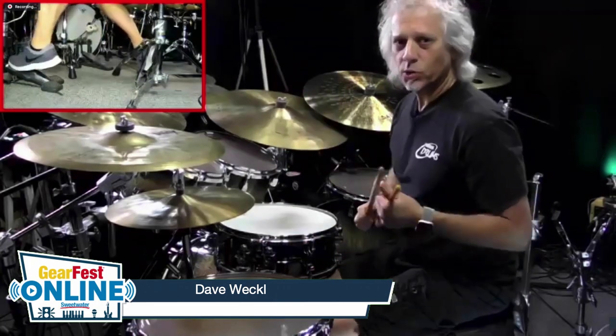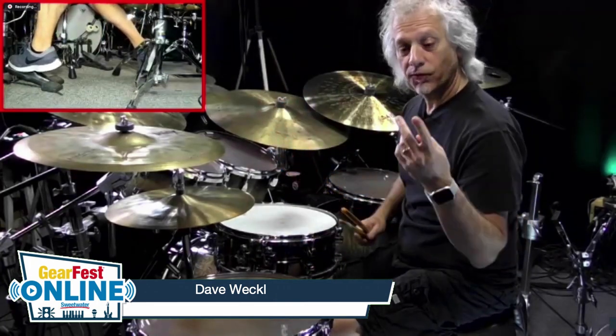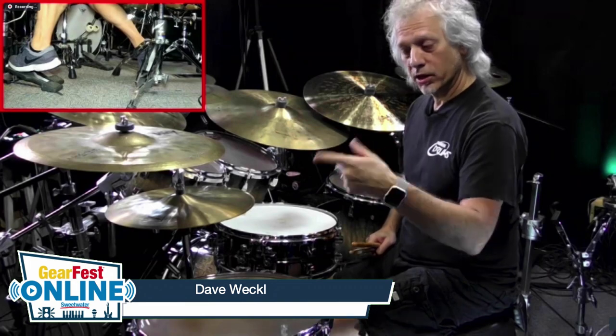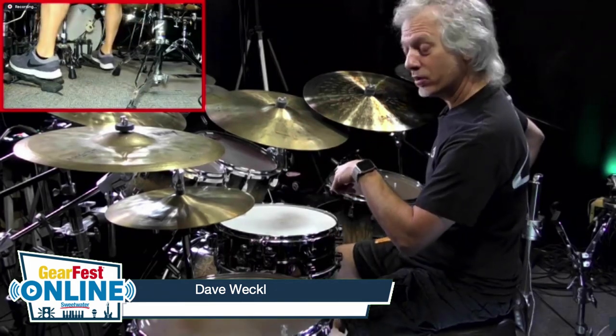Now, so those were all three of them in and out of one another, and that's just one. You can do 4 hands, 2 feet, 2 hands, 1 foot. Those are all combinations of threes and sixes, so now you're going to have a little bit of a polyrhythm going, right? If we did 2 hands and 1 foot with 16th notes.